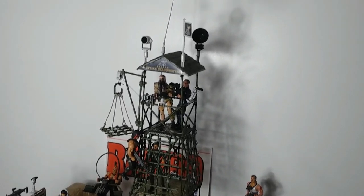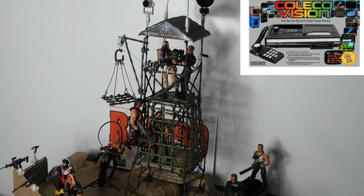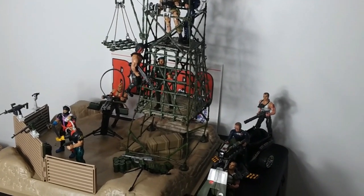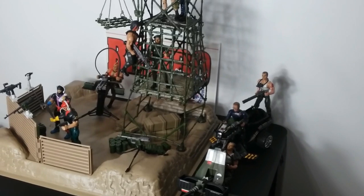One thing about Coleco, yes, that company that brought you a generic version of the 2600 Atari, yes, they went big. They went big with this playset.